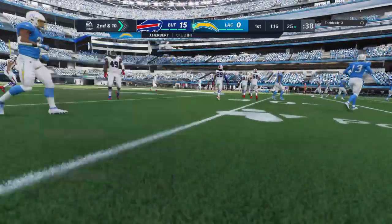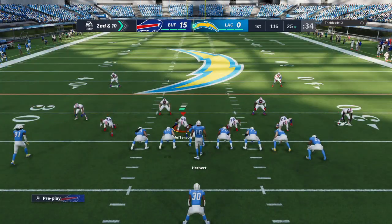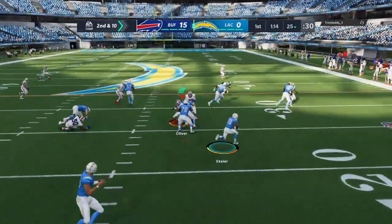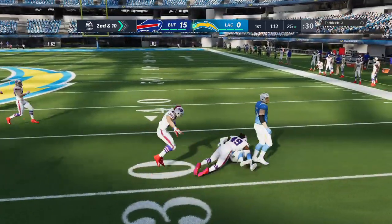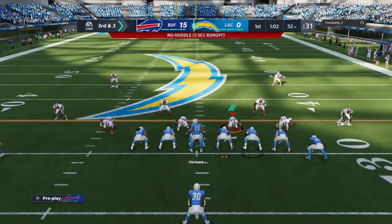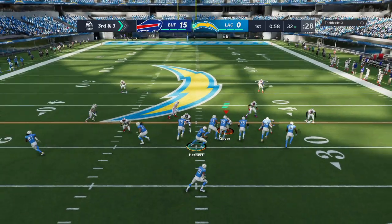About some play calls now, not even necessarily to my best player, but to someone I can trust with the ball. Try and get things settled down a little bit. Herbert will give this one to Eckler. And he's going to be dropped following a pickup of 7 past the 30 to the 32. Carrier, Tremaine Edmonds on the tackle.